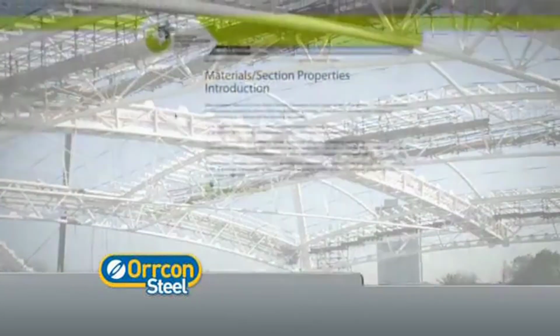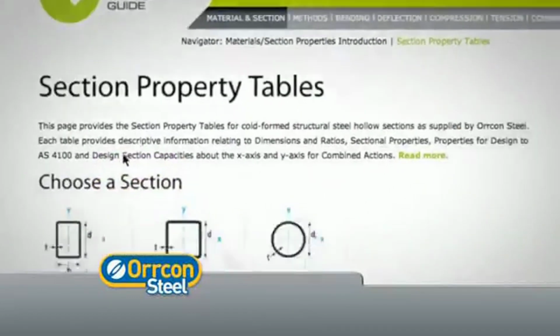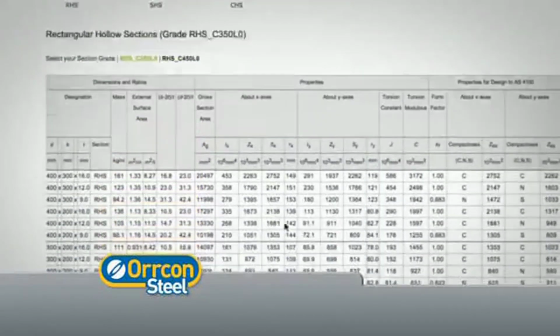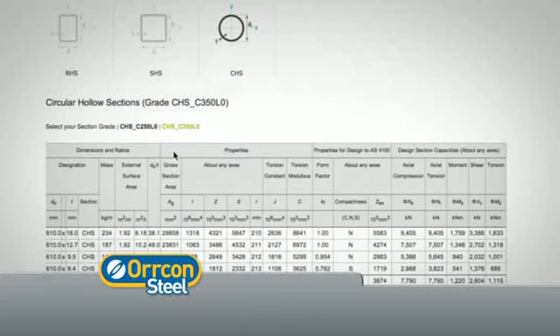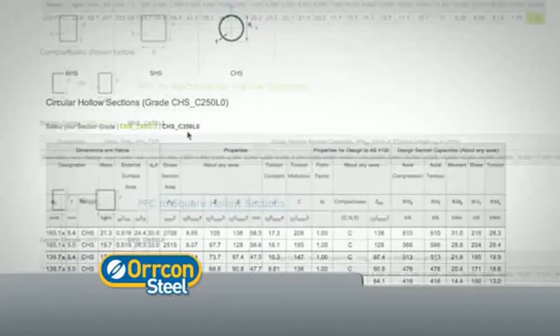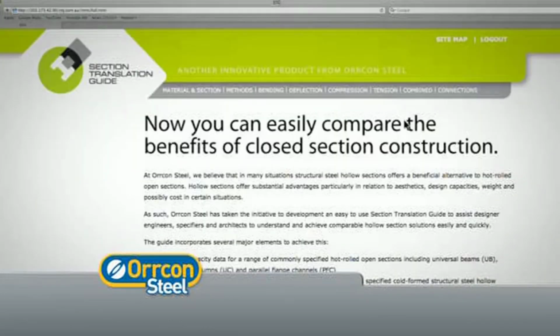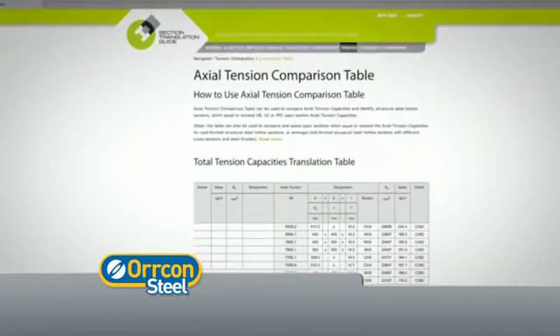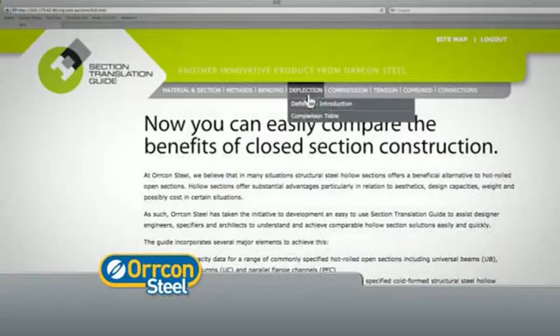The Section Translation Guide also provides section property tables for all Orrcon Steel hollow sections, including descriptive information for methods of structural analysis, members subjected to combined actions, and connections. Like to define what weight savings a closed section alternative will offer your design? Now you can, because all the hard work of comparison has been done.